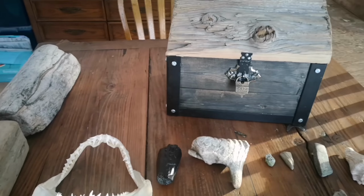This is my favorite box out of all of them. I found the top just buried in the beach, in the sand. I thought it looked cool. I thought it would be perfect for a lid. So I then made the box out of scrap wood and scrap steel. All this stuff seems to fit in it nicely. So that's where it goes.